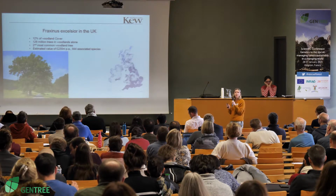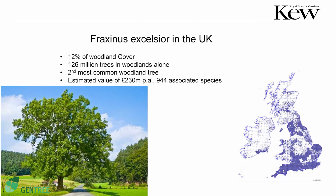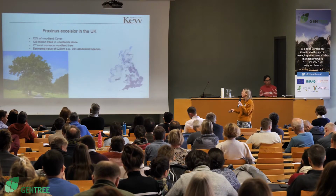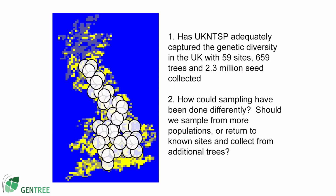So we commissioned 2 studies, the first of which Sean carried out for us. And we focused it on ash because, as you've just heard, ash is severely threatened. It's a very common species for the UK, but it's under significant threat. So in the first years of the project, we really focused on making sure we'd captured that ash diversity before it was gone. And we asked Sean, has our project adequately captured the genetic diversity, given that we've been to 59 sites, collected from 659 trees and over 2 million seed, or should we have done our sampling differently?